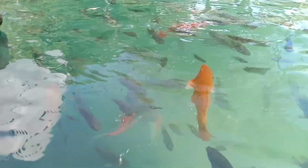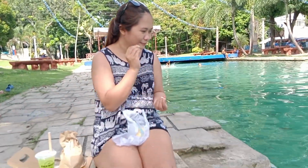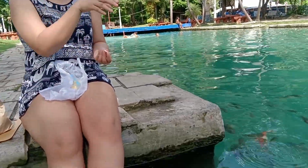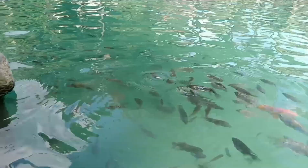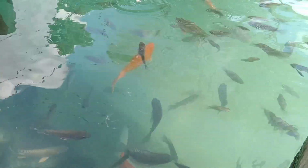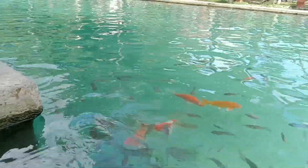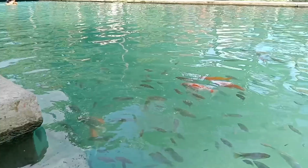Now, Rona and I are back at the little pond in the middle of the town. There's here, and Rona's feeding the fish. So Rona's enjoying herself feeding them. I was feeding them too, but I'm finished. My bread's gone.